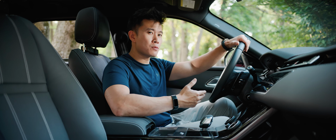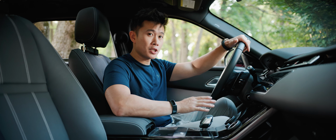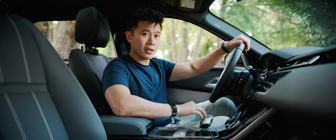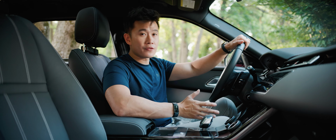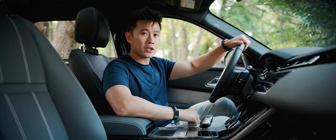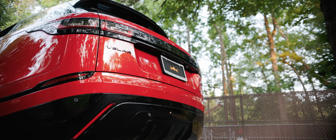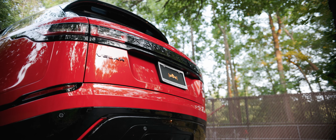But it feels just marginally better than my wife's old Mazda CX-3. If I bought this car for her, she'd probably be pretty pissed off that I spent 70 grand on something like this. I'm sure the SVR, the P400, and even the P340 would be a much better driving experience, but they should have just left the P250 and the Evoque where it belongs. But that's really my only gripe about this car.